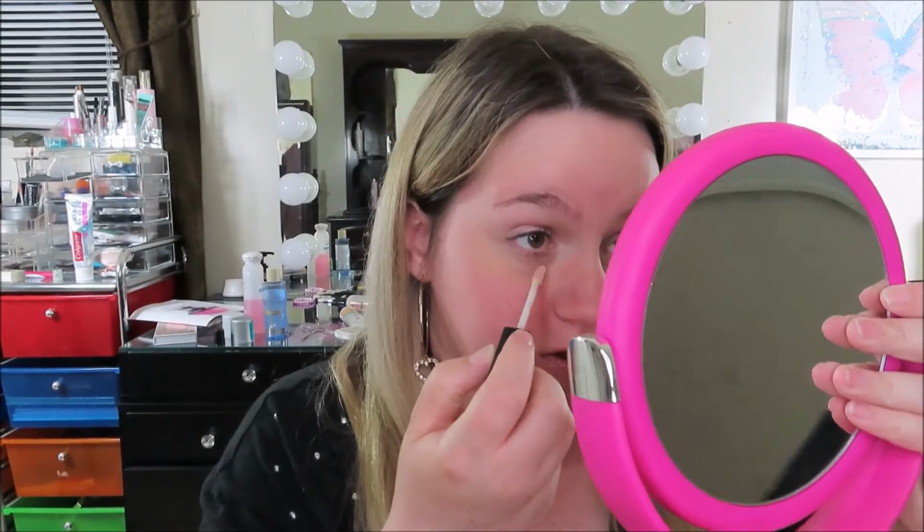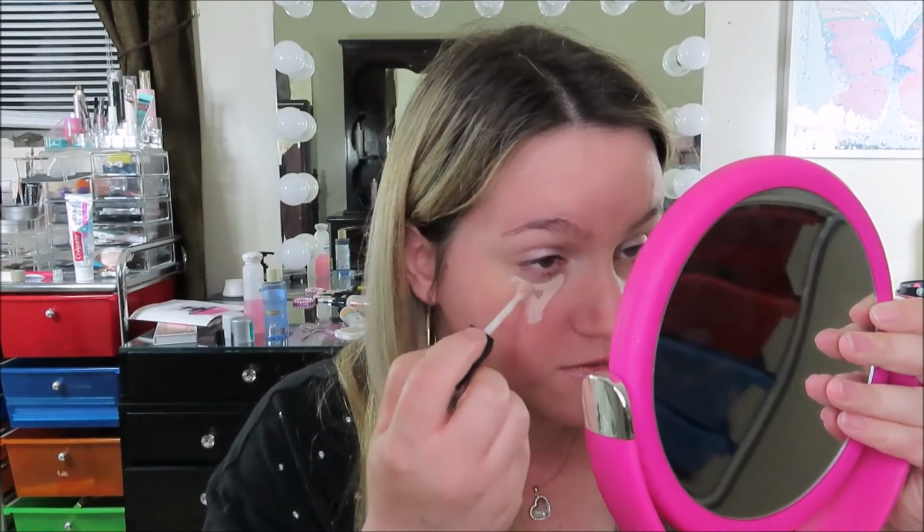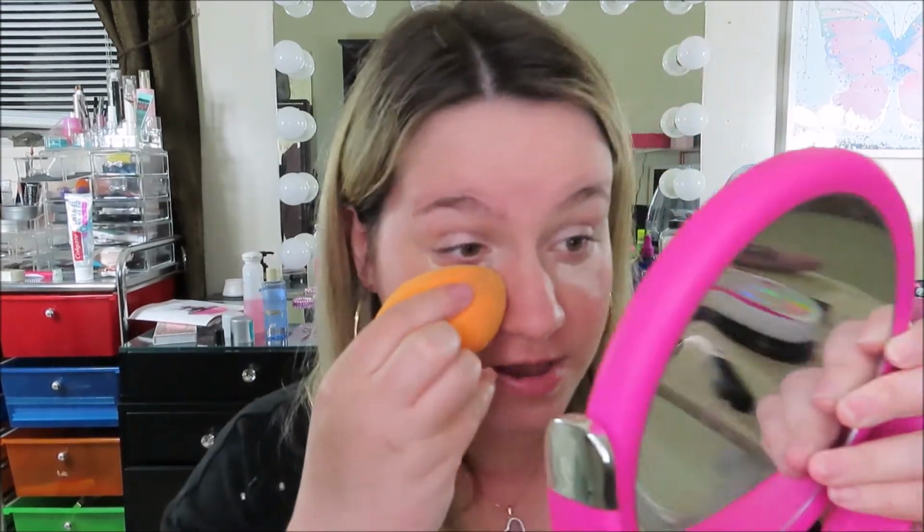So I will show you how to do that because I do need to apply some more. I'll just be using the Wet n Wild Photo Focus Concealer, and this is what I mean by an upside down triangle. You just go like this underneath your eye. You literally just make an upside down triangle, just like that. And I prefer a makeup sponge because it's a lot easier that way. And you literally just go like this, and you just blend it out.